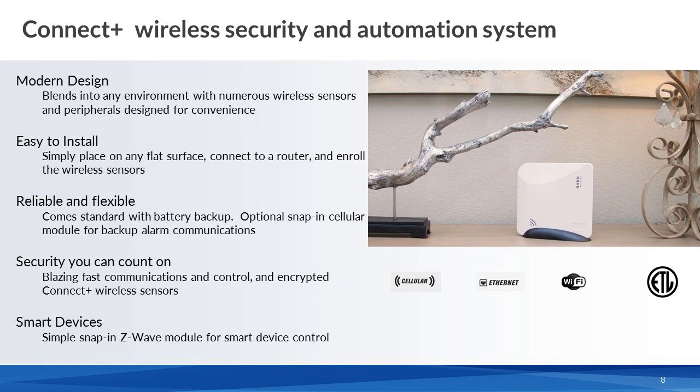Yeah, and I just want to add my own personal experience to attest to what you're saying there. I set up a Connect Plus in my house in less than half an hour. I snapped in a Z-Wave module, snapped in those boards myself. It's super, super easy. Don't get confused by those green circuit boards. We're not working on a computer here, folks. If you can snap up a jacket, you can snap those cards into place.